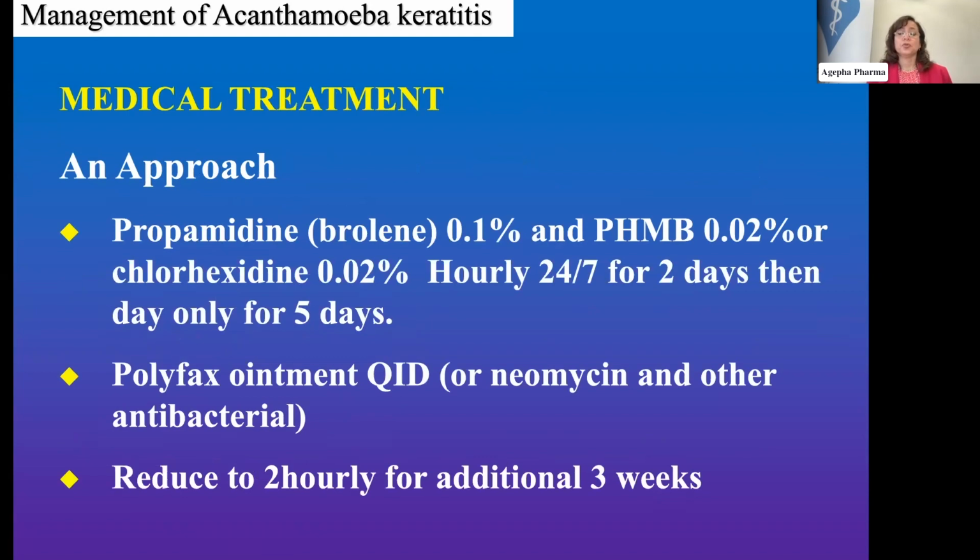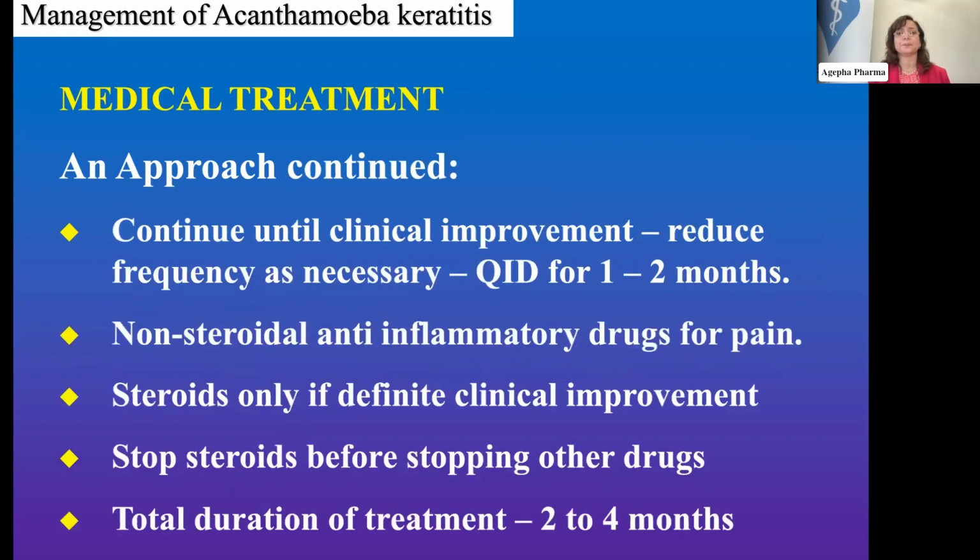So just to show you what we usually do: after we've done the scrapes, we give propamidine and PHMB hourly, day and night for 2 days, then day only for 5 days, then start to drop to 2 hourly for another 3 weeks. You can add Polyfax, polymyxin 4 times a day, or neomycin ointment 4 times a day if you're suspicious that there is an additional bacterial infection.